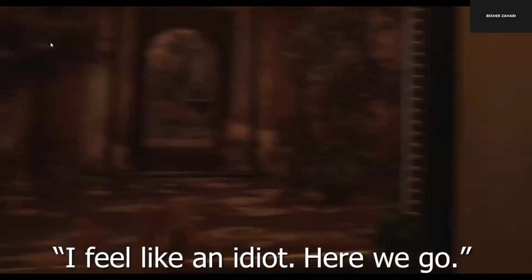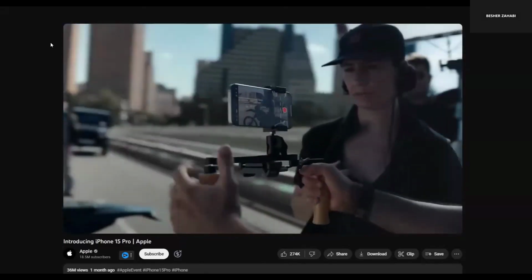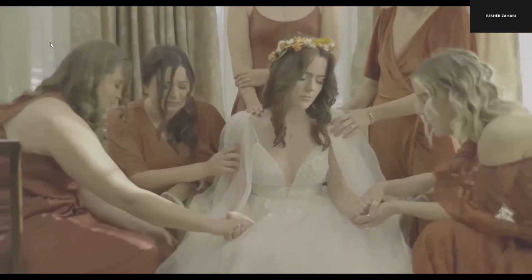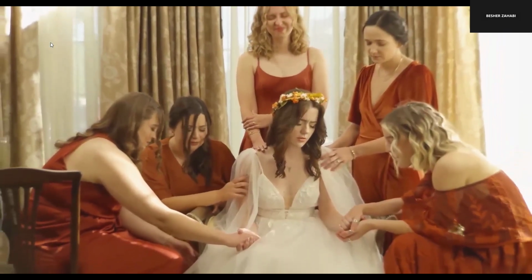Here we go. Now, there are a lot of new features about the iPhone 15 Pro Max, but the two main ones that affect us the most are the new 5X camera and being able to shoot in Apple ProRes log. Now, that is huge. When we filmed with the iPhone 13, the only log option we had was with a third-party app, and it was basically just like a desaturated image. It was not true log. So being able to actually have ProRes log is going to make a huge difference for us at this wedding.